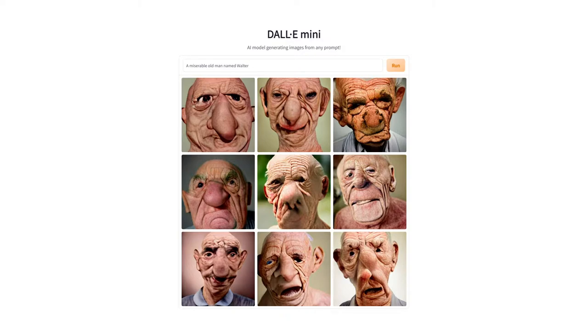This is apparently IRL Walter. Oh. See, the thing, none of these look like they could exist in reality. These are all nightmarish. Middle left looks like the most realistic, I feel. Oh yeah. The middle left looks like that hyper realistic old man from Up. Yeah, kinda. The middle right one. These are all just like cartoons in real life.